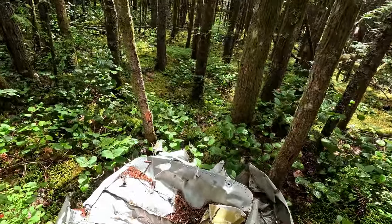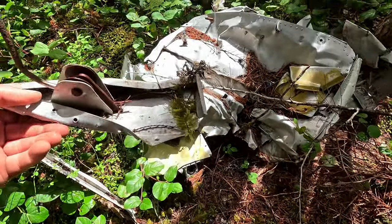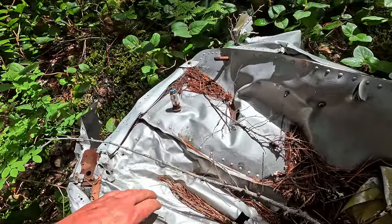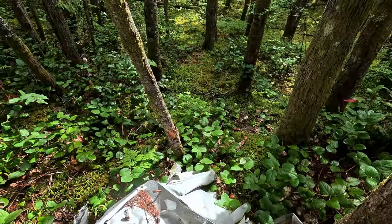So, a few more parts here. It's just aluminum. And there's some parts here. This is really lightweight aluminum, so I think it was maybe a small plane or something. Still pretty cool though. I finally found the plane parts. Again, if anybody knows anything about this, or why there are parts of a plane up here, please let me know in the comments.